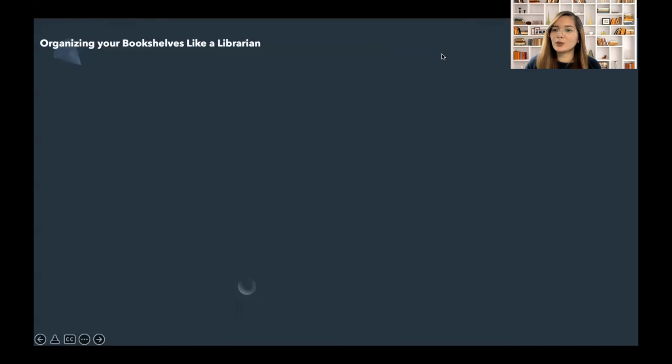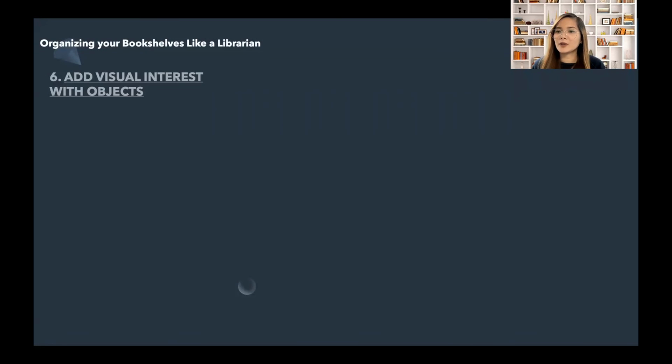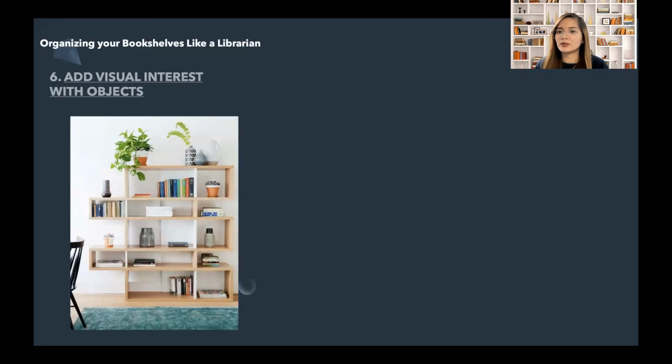And now that we have organized our shelves, it's time for the last and arguably the most fun step. Add visual interest with objects. Start organizing your bookshelves and making them a lot more fun. You can even display books facing out, library style.